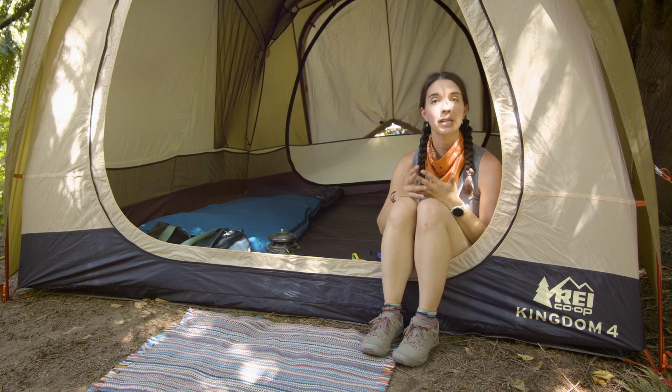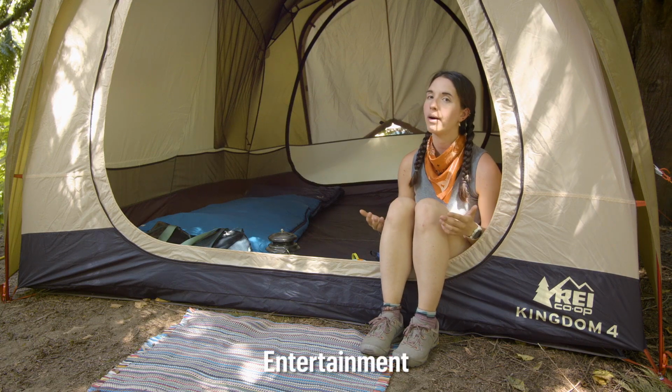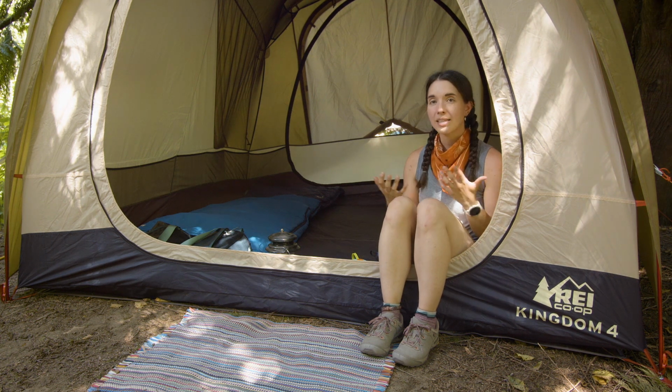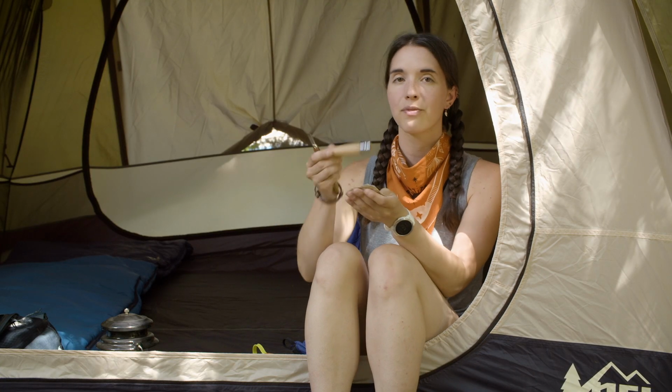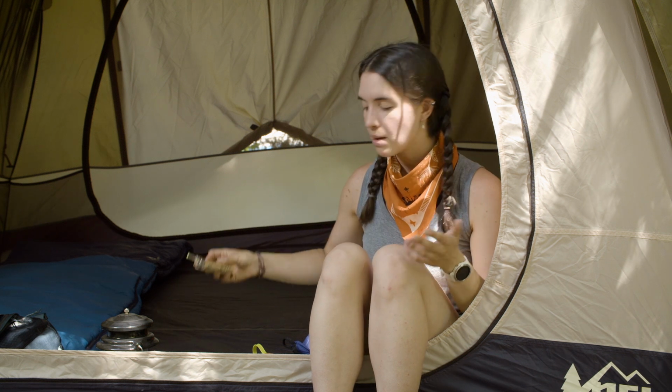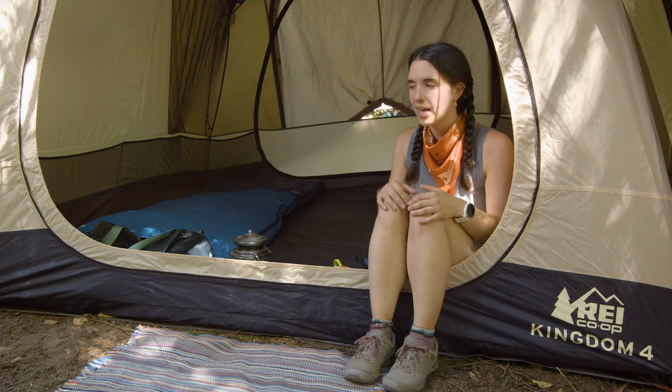You'll also want to bring some stuff to do while you are at your campground. So I like to bring a book to read in the tent at night, and then I love to carry my whittling knife with me for whittling at a campfire. And you can also bring games, things like cards or word games are great, or even just to know some word games to play without any necessary physical game, I guess.